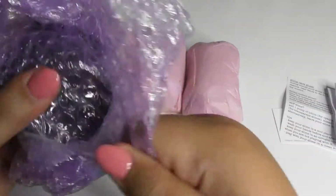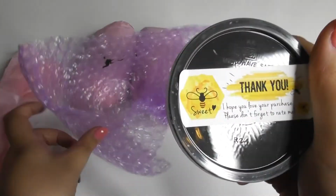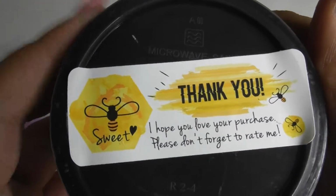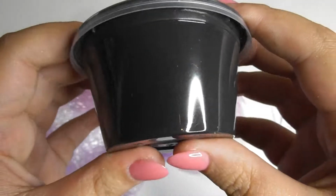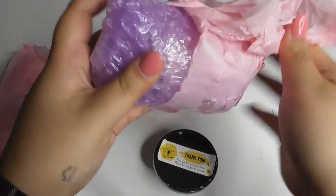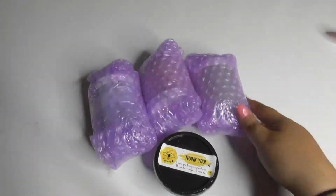What I'm unwrapping now is actually an extra slime. I ordered 3 slimes and I'll link them all on the screen, but this one came for free as an extra, and I was so thrilled that not only did this store give a beautiful care sheet and candy and extras, but also an extra slime. And I got all that and I only purchased like 3 slimes, and all the slimes were so cheap, so I was shocked.